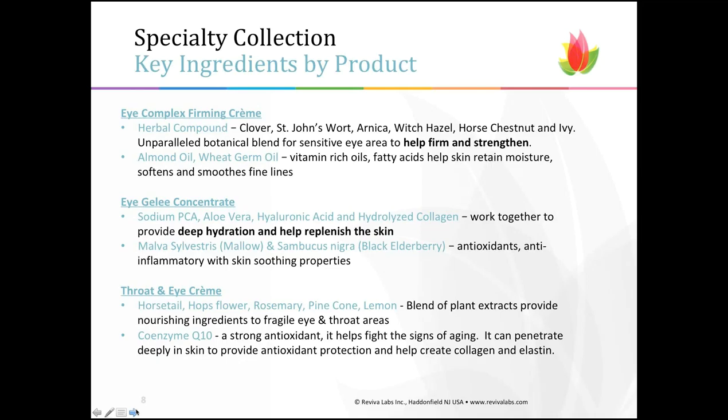John's wort, the all-important arnica, and so on and so forth. It is just jam-packed with herbs for firming and strengthening the skin around the eyes. In addition, we use almond and wheatgerm oil. Fatty acids help to retain moisture in the skin, so it remains soft and smooth, but very lightweight.